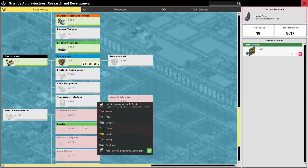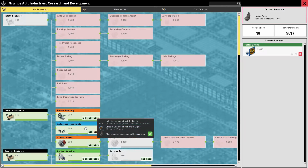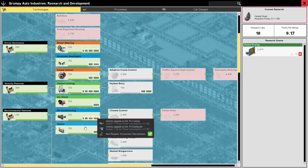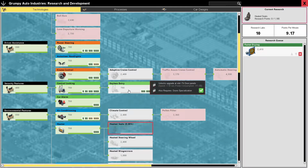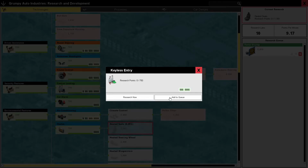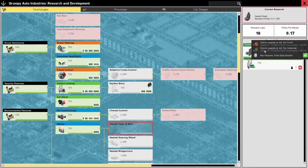Now, I think, ooh, look at that, keyless entry. We could do that. That's quite cheap, actually. Add to queue. So we'll get a feature for the car, then we'll get a process, and then we'll get another feature.